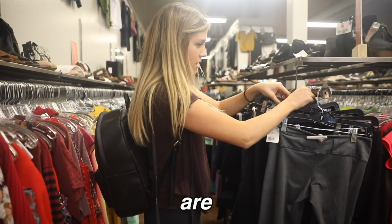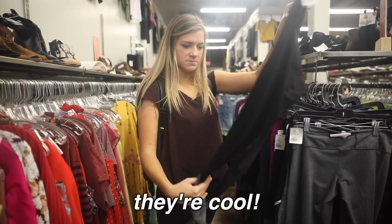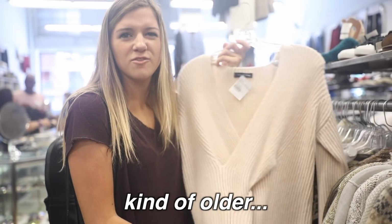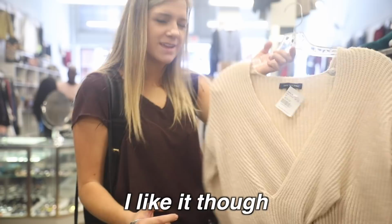These leggings are brand new with the tag on it. What? $15. They're cool. I literally have this. I actually really like this. But Ann Taylor, isn't that like a kind of older? Yeah, it's a mom store. I like it though.